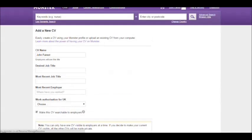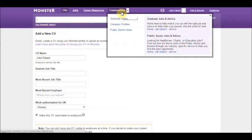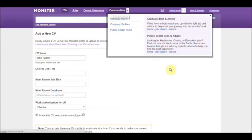So again, have a look through the site. The keywords and the postcodes are two of the most important aspects of searching. So if you want to search for jobs straight away, those are the two. You'll notice that there is a semantic search option. So you can actually use semantic as an option. And the communities, you do actually have company profiles and graduate home pages, etc. There is the career options section as well. So there are a number of tools that are immediately available right up on your menu here that you can actually click on and check through.